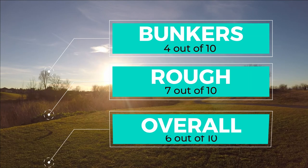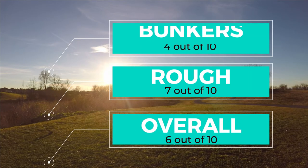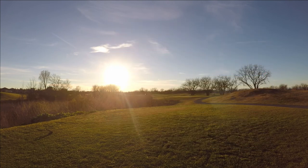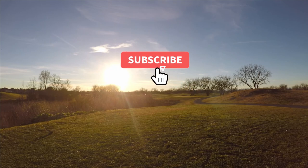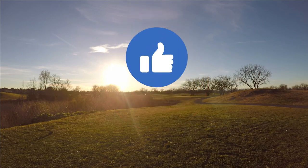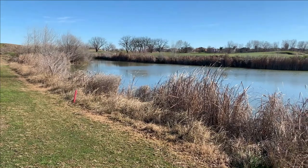And lastly, I'll just give it my overall ranking. I'll give it a 6 out of a 10. I did enjoy the course. I did have fun playing it. It was fairly decent conditions, even for wintertime, but it just kind of lacked that wow factor for me. So I don't know that I would really set out to play here again, being the distance from my house, but I did enjoy it. And if you're in the area, it's definitely well worth playing.